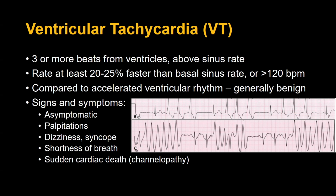That is in comparison to a slower ventricular rhythm that is less than 20 to 25% higher than basal sinus rate. If that's seen, then generally that's benign and has a good prognosis. That's a little bit of a difference in terms of rate for ventricular tachycardia.